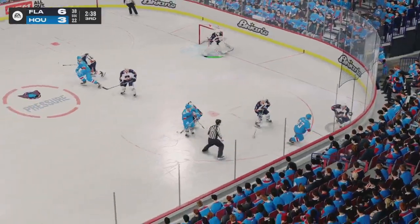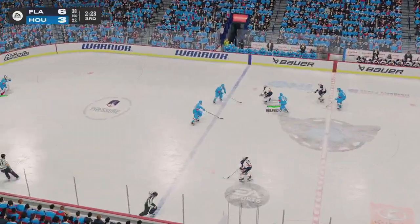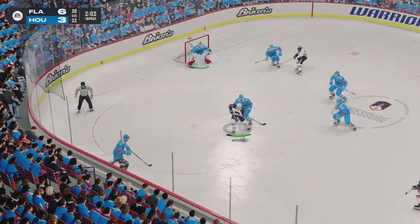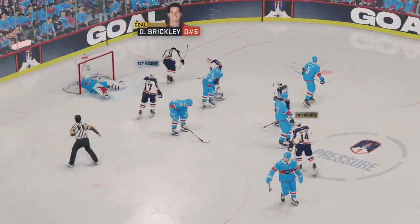They win the face-off here in their own end and take possession. The Rockets cross the line and gain the zone. Getting a little physical out there, but still holds on to the puck. Quick pass to Woods. Hammers one at the net, and he scores!